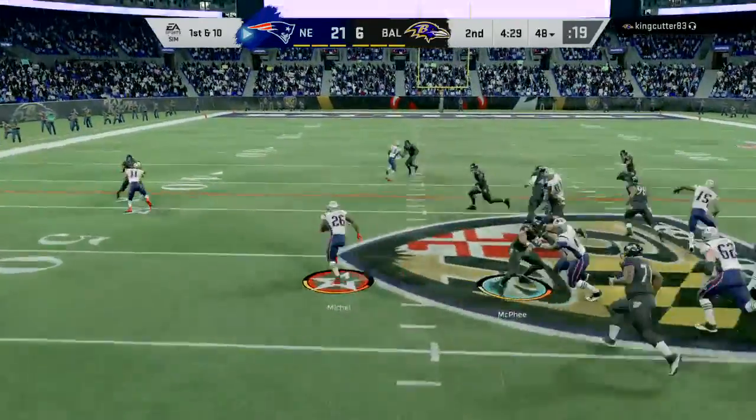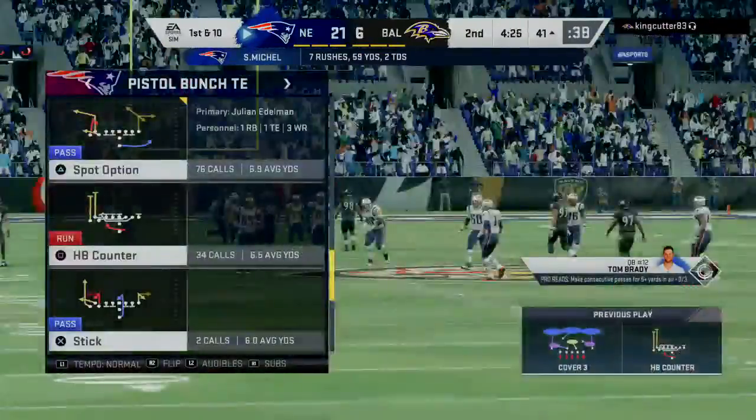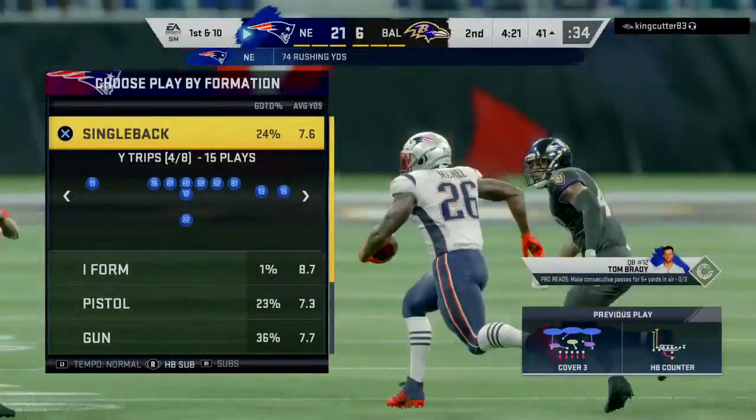They begin with Michel on the ground. And they're well past midfield, just a yard or 2 shy of the 40. That'll be a New England 1st down, a gain of 12.